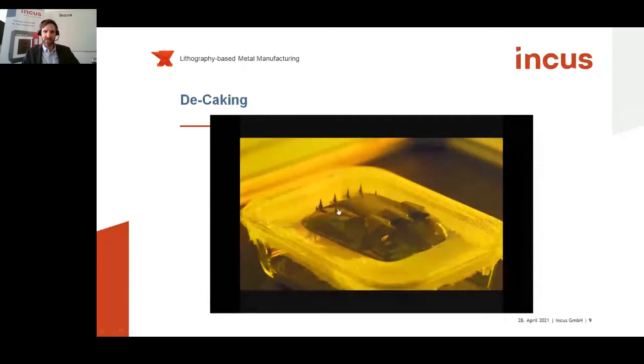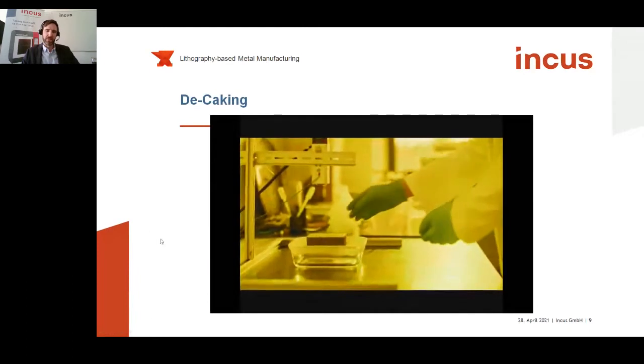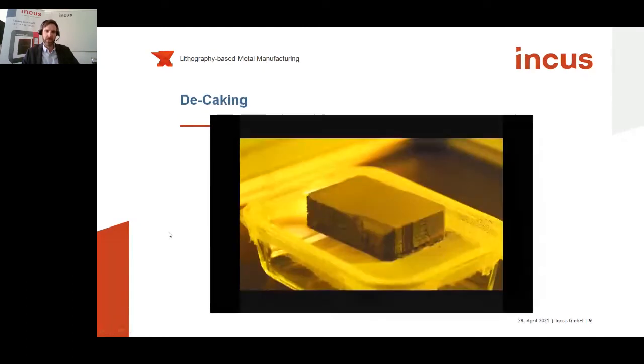In the back, you see St. Stephen's Cathedral in Vienna. And here you see that the parts actually fall down on each other. They have been printed with about 1 millimeter apart in the set direction. And this is also a kind of unique process in this whole metal 3D printing approach.